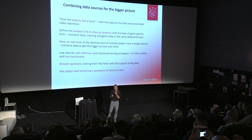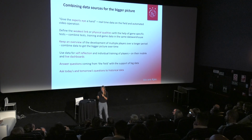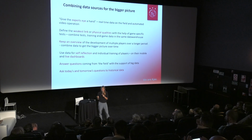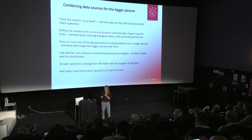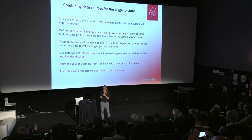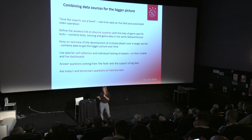All right, so to sum this all up, we need to combine the data sources to get the bigger picture. And what we're trying to do is give the expert eye in hand and have real-time data on the field and automate, of course, the video operation. We want to define the weakest links and also their physical qualities. And we have all this in the same data warehouse. Then we want to keep an overview of the development. So we want to combine, as I said, the data for a bigger picture.